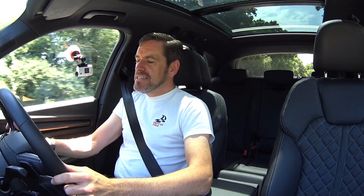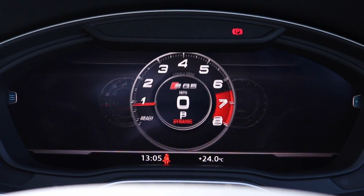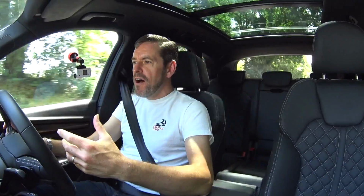The modern day Audi's a very special place to sit. Virtual cockpit is always a fantastic thing. I fell in love with it the very first time I saw it. There's a huge amount of carbon fibre and leather and quality materials in here.